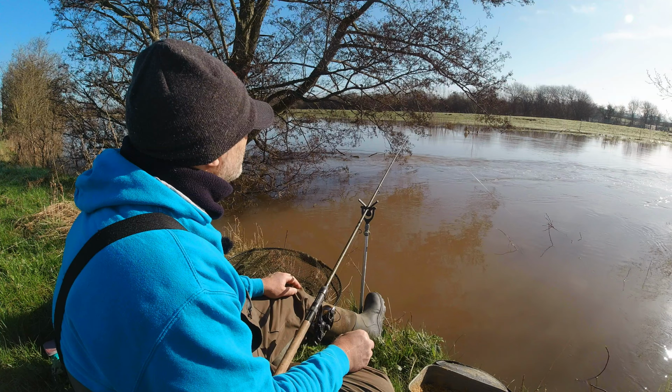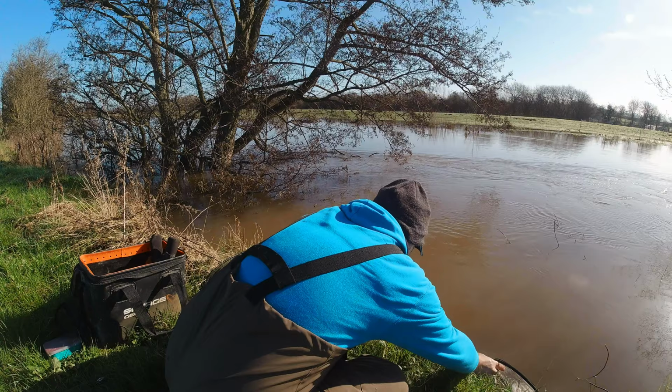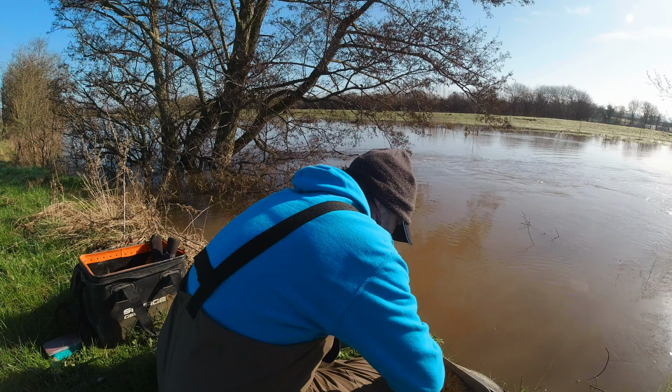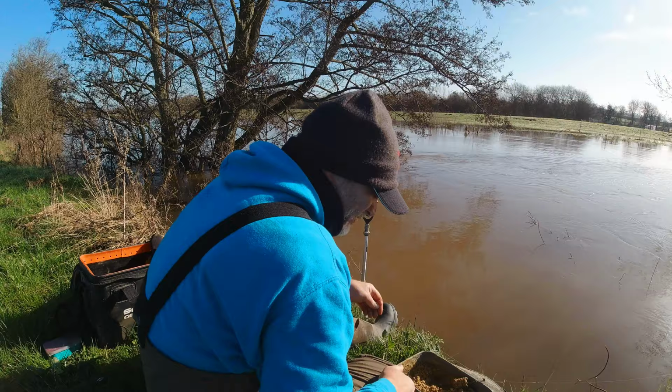Need to keep recasting now. We definitely need to keep the feed going in. I said that, let's do some groundbait in the feeder. What I find is I like to mix it up a little bit stodgy, a little bit wet. You find it stays in the feeder a bit better that way, for a bit longer. Really cram it in.